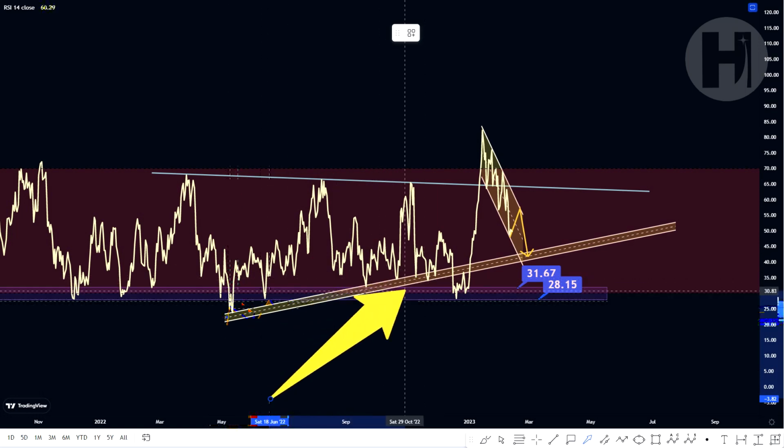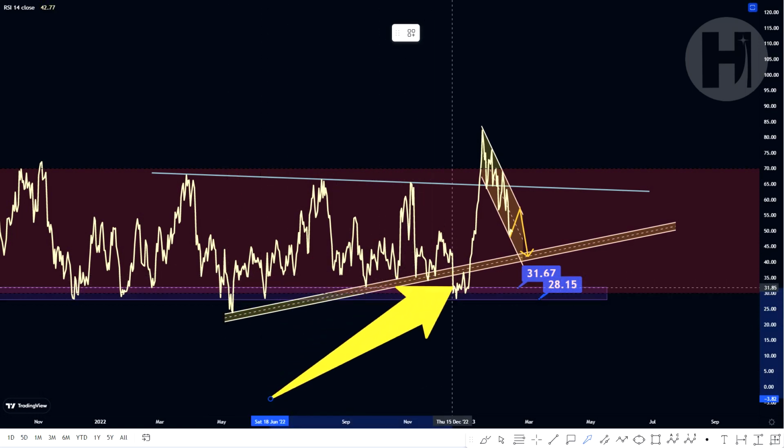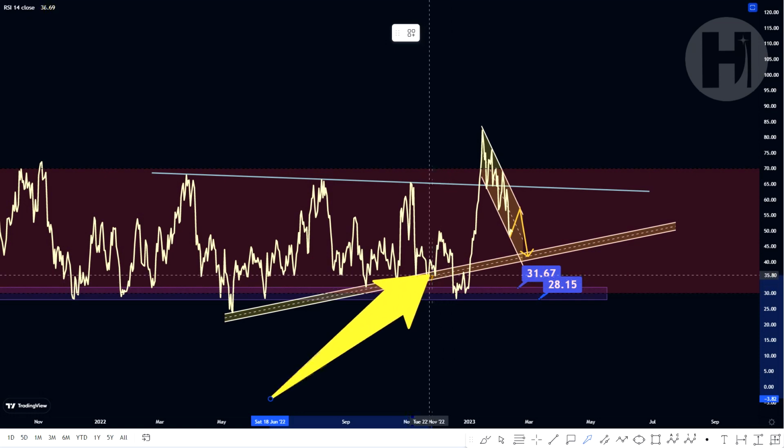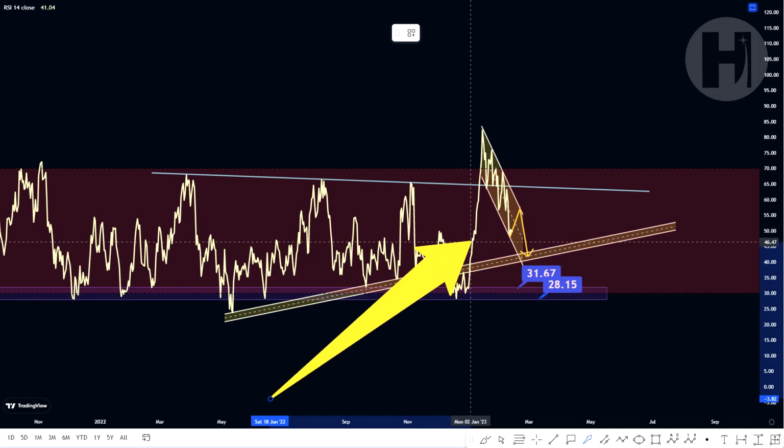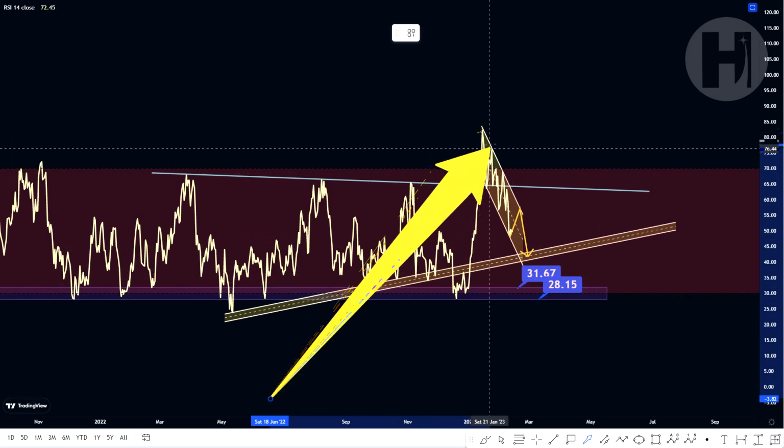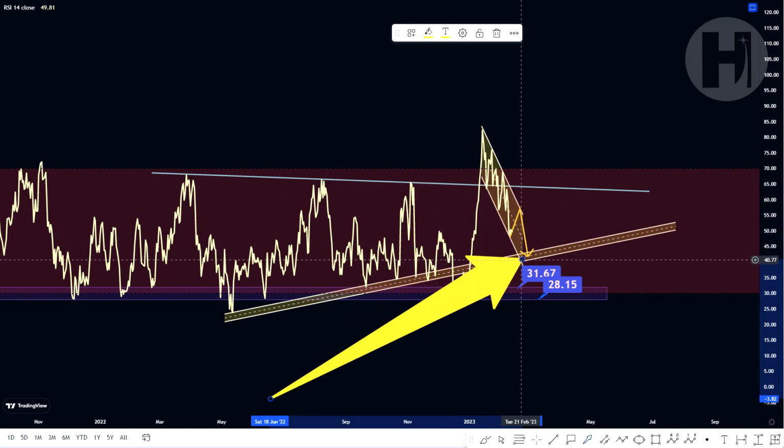We had multiple retests all the way throughout November last year. Then we pulled back below. We even retested it as resistance. Then we broke above in January, got overbought, and now we're coming back down slowly for another retest.